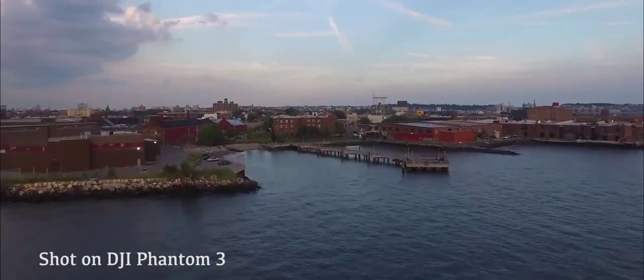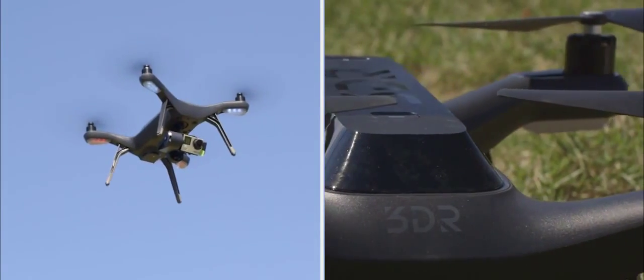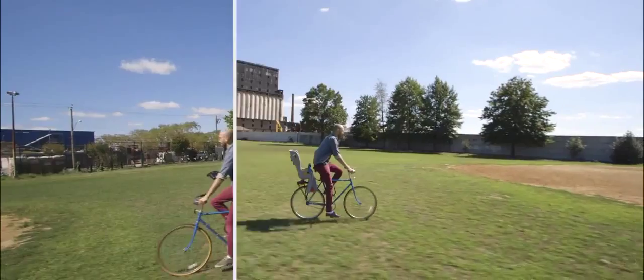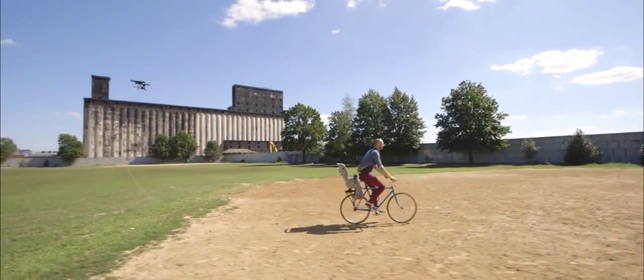Out of the box, it's the one you can rely on to capture great footage, which means a lot when you have a 20-minute battery. But some of the other drones we tested are bringing more innovative features to the market. 3D Robotics Solo, for example, has built smart features like an orbit and cable cam right into the remote, making it incredibly easy to capture advanced maneuvers that otherwise you'd have to be a great pilot to do.